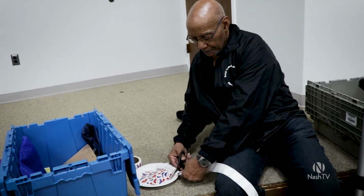Because of COVID-19, things are going to look quite a bit different. The first thing is all poll workers will be wearing masks. Some may be wearing gloves, face shields, depending on their jobs, but the masks are required. The biggest thing you're going to see is 6-foot social distancing, which is going to, in some places, cause lines because we have to limit the number of people in the room.